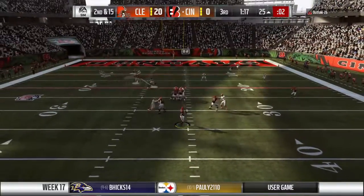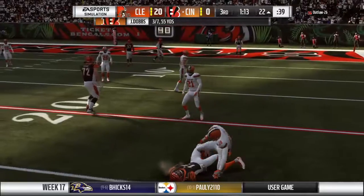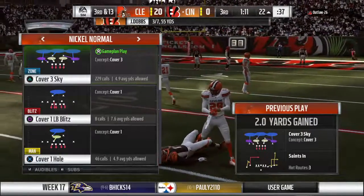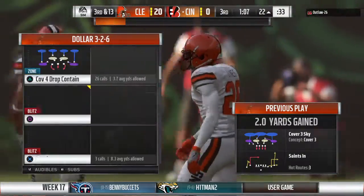Here's Dobbs to throw. Got a man open, it's Ross. And he'll be a couple yards shy of the red zone here at the 22-yard line. That throw good for only a couple. It brings up third down.